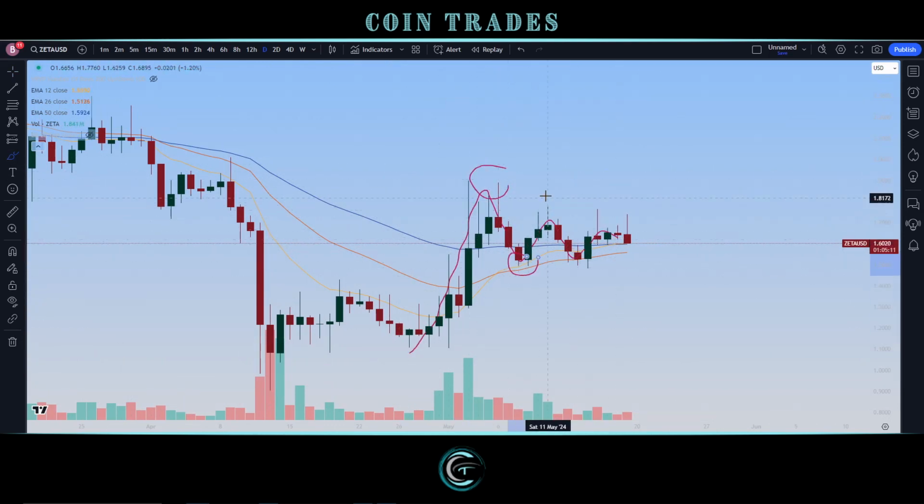So we have our high, low, lower high, had a little bit of a lower low, but still maintaining actually a higher low for the close, lower high, and then now trying to defend, especially on top of this very nice support level. So all looking good right now for Zeta.